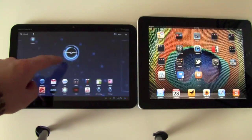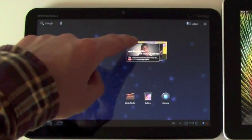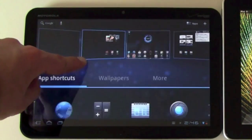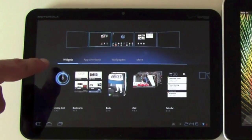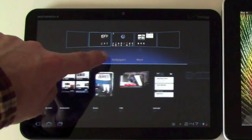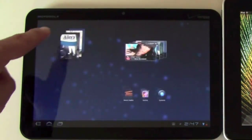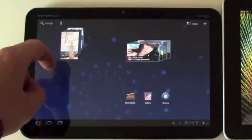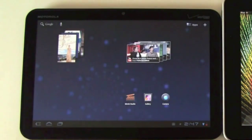But with Android, you've also got the choice of widgets. And so I've got a YouTube widget that's a kind of live active widget that I can scan through. I can add another widget here. So let's add the books widget. So these kind of tiled things, to me the animations aren't as slick, they're not quite as polished as Apple's, but they offer more functionality.